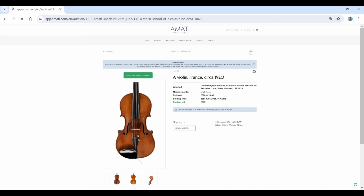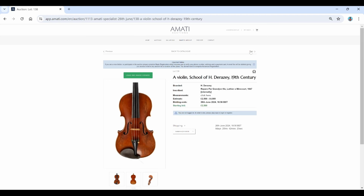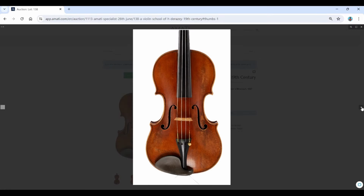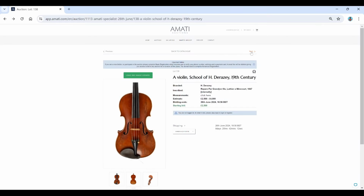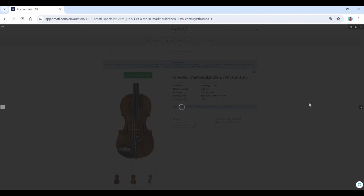Violin, France, 1920. Violin School of Nicholas Ain, 1860. Violin School of H. de Razy, 19th century. Really nice back on that one. Nice scroll. 2.5 to 4 on that. Violin, Mark Nikirkin, 19th century.